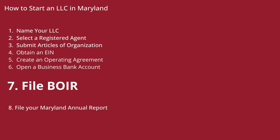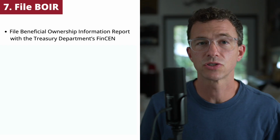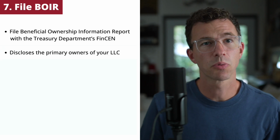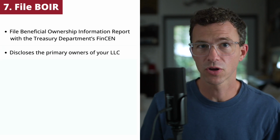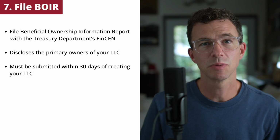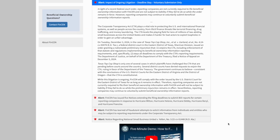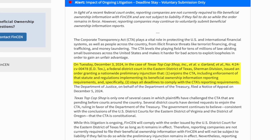Step 7, file a beneficial ownership information report with the Treasury Department's FinCEN. This is something new in 2024. This report discloses information of the primary owners of the LLC and must be submitted within 30 days of creating your LLC. On December 3rd, 2024, the U.S. District Court for the Eastern District of Texas issued a preliminary injunction blocking enforcement of the Corporate Transparency Act nationwide.